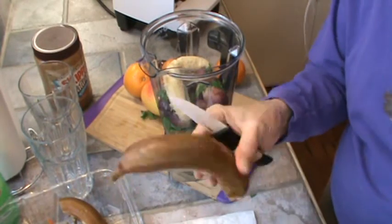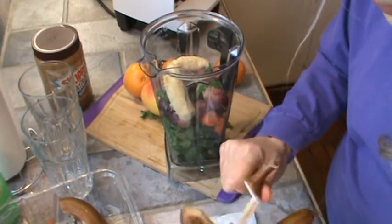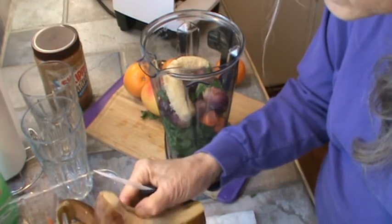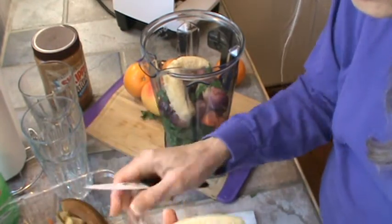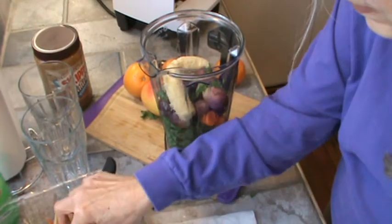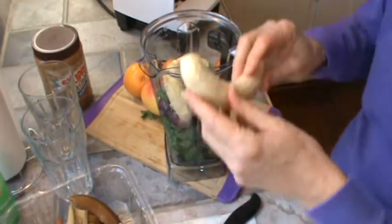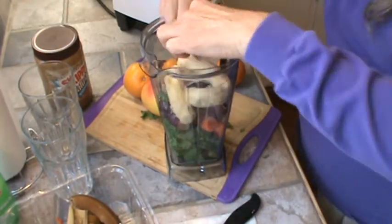All right, so we're just going to put the banana in. And now this is not a very big banana. The bananas make it very creamy, and they also give you lots of potassium. So these bananas, of course I get the bananas in a bushel box also.